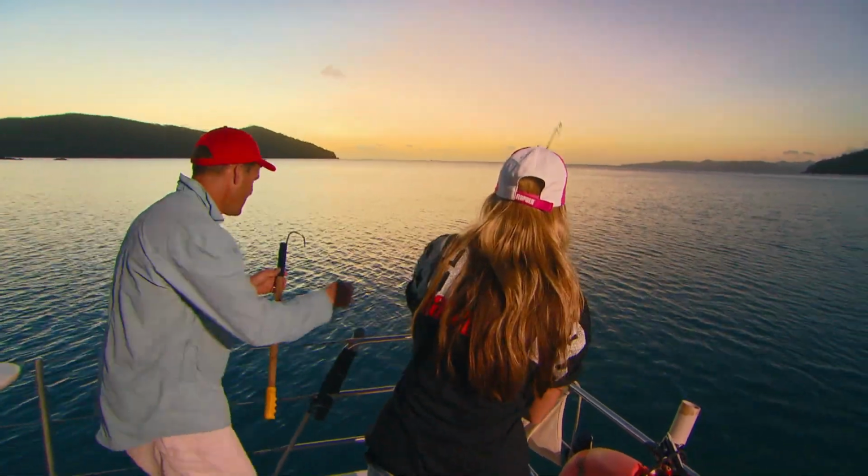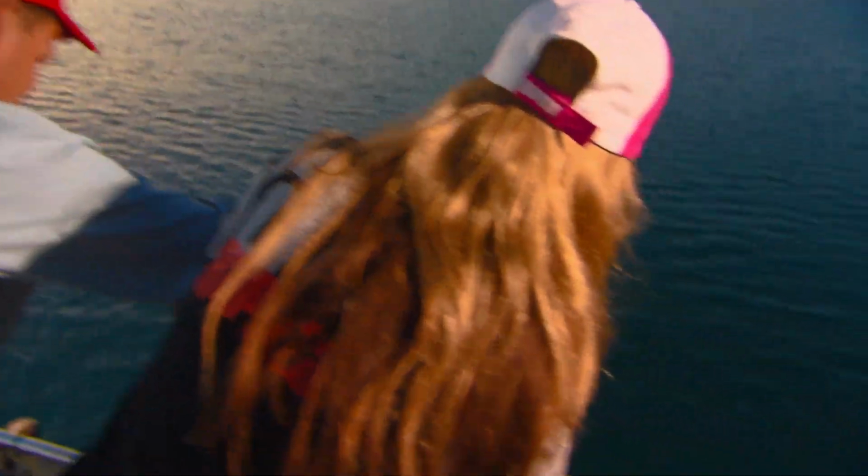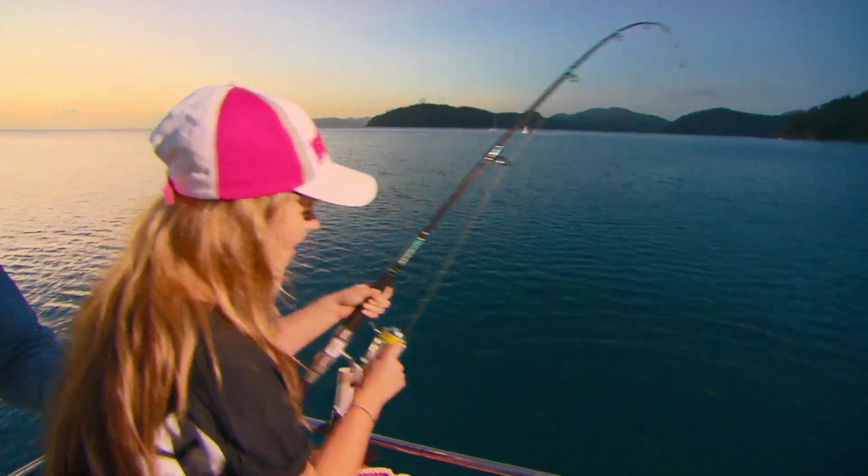Now, this is the tricky moment. Here's a fish there. Just watch him at the back of the boat, mate. Go over there if we have to. It'll probably take another run here. Go, Jess. Just keep winding and follow it.